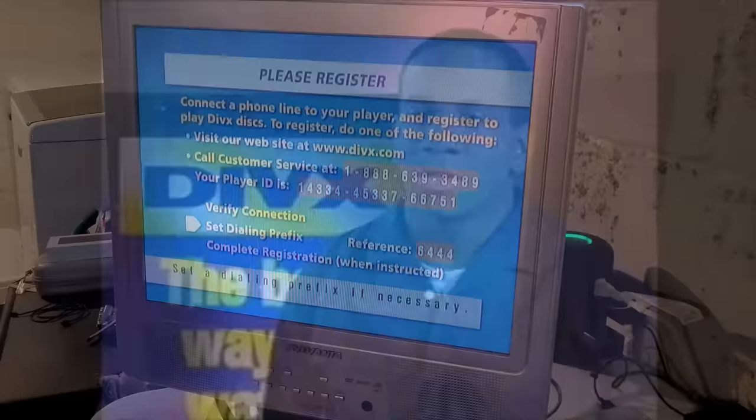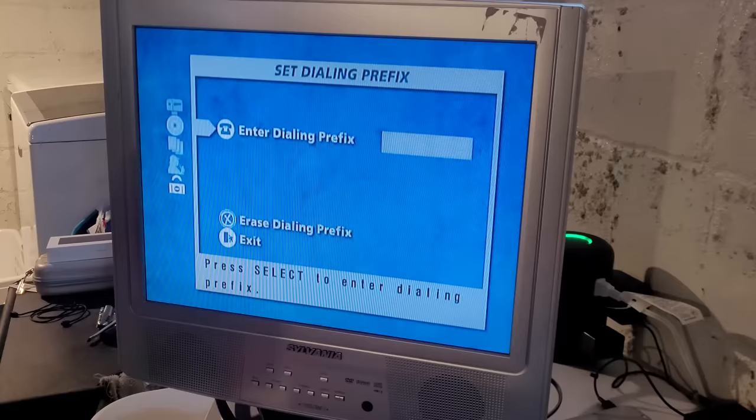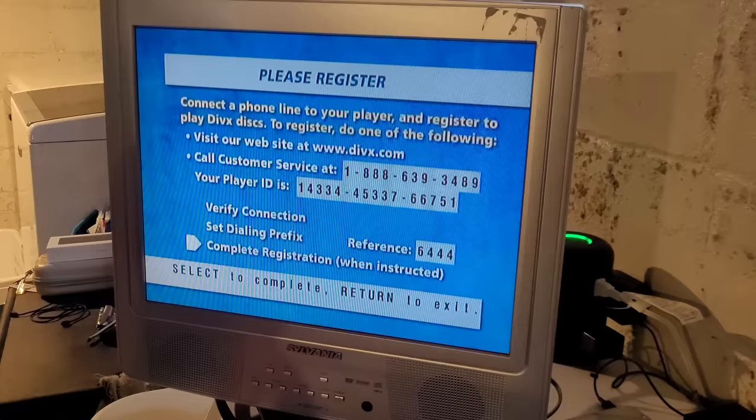Divx promised something amazing, and yet, this DVD player seems to be more of a paperweight than anything else. Sure, I can play DVDs on it, but why can't I play Divx DVDs? Let's find out more. Here's the Divx version of Tomorrow Never Dies.